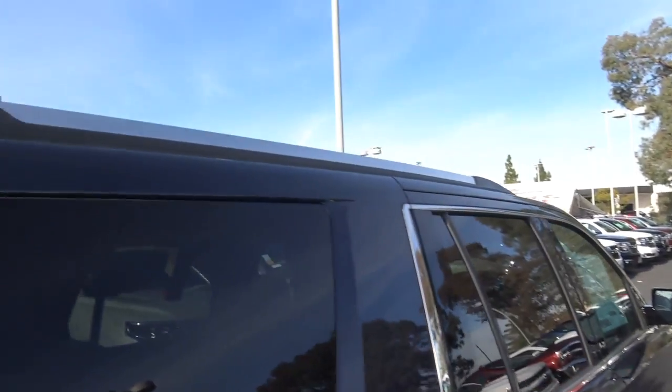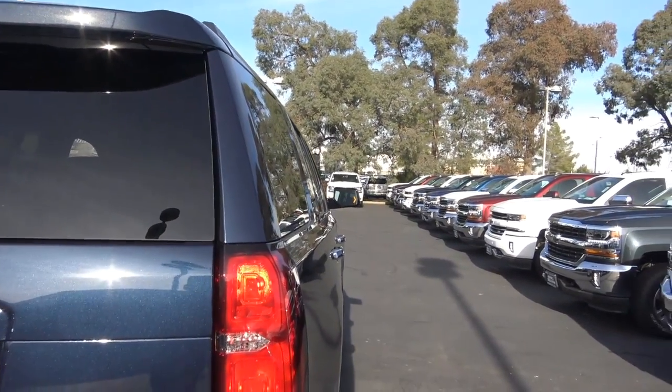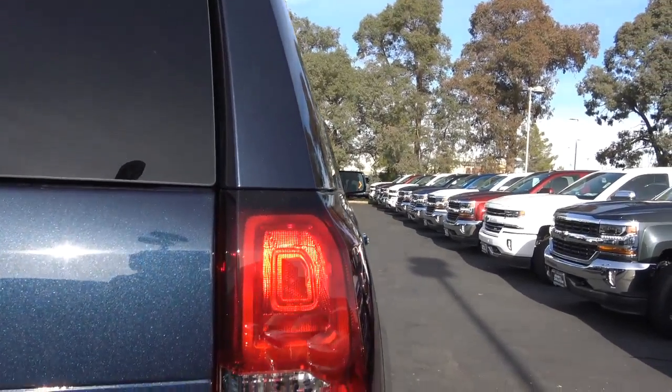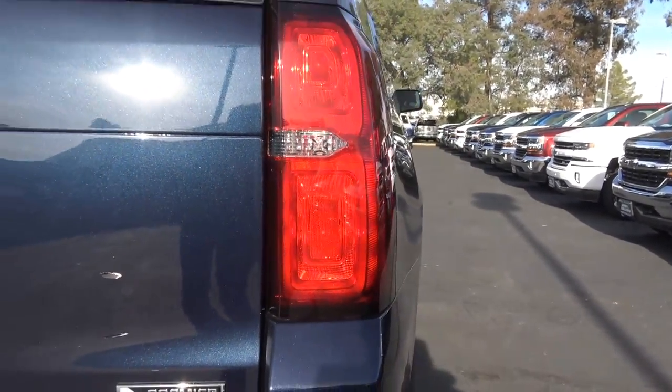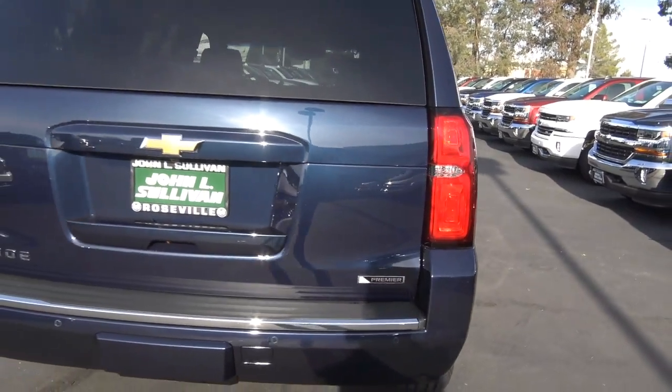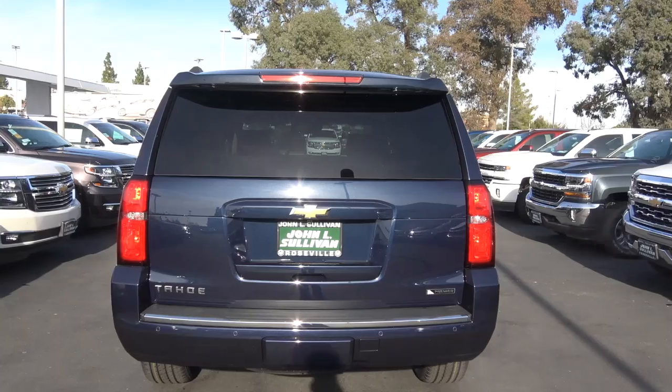You also do have roof rails on the top right here. You can get crossbars as an accessory. And you do have LED illuminated taillights, but not brake lights. And you also do have rear parking sensors, as well as a hidden rear window wiper and a third brake light.